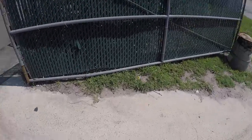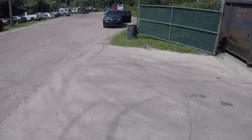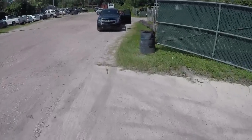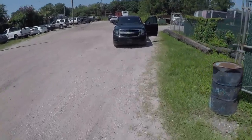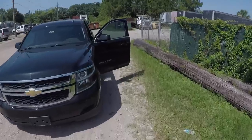Is that an iguana? Dude, he was ginormous. That might be an iguana. They have them down in South Florida. I've never seen one up here, but I've never seen a lizard that big either. If you know if that was an iguana or just a regular lizard, let me know. I would love to know.